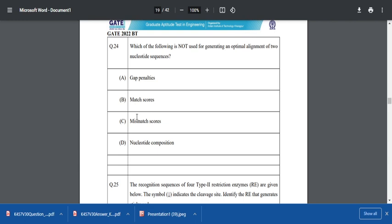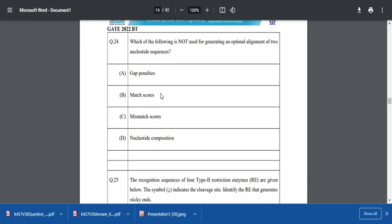So that is one question that you can challenge, because nucleotide composition is used, whereas nowhere do I see mismatch score used for this. Mismatch score is used for analyzing point mutation. It is not used for generating optimal alignment.